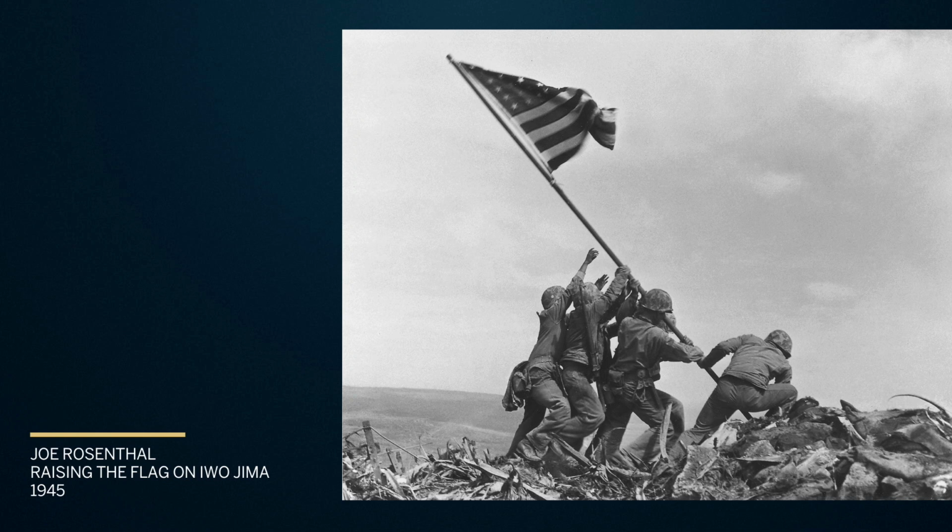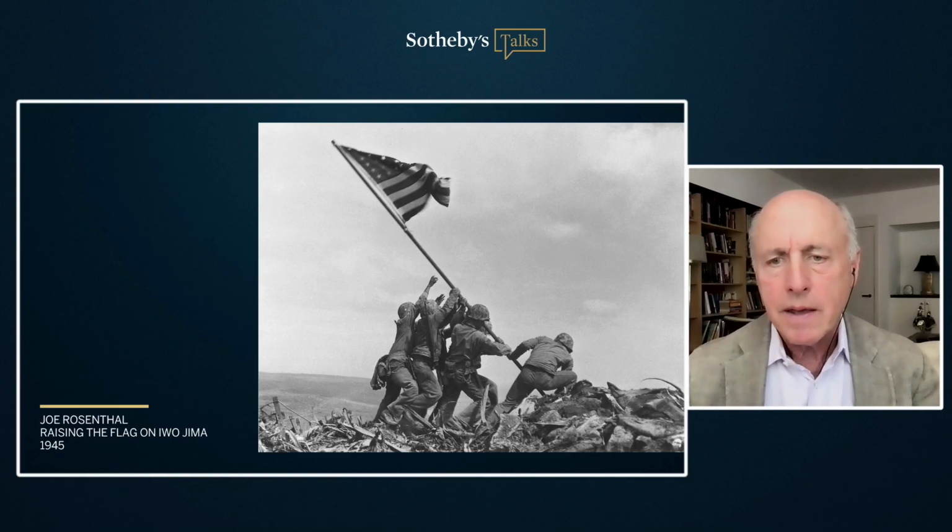So I think I'm going maybe too quickly for an analysis, but what I'm trying to say is that it has lodged itself in American consciousness, worldwide consciousness, because it is such a powerfully visually dynamic image of a flag in a sky and men aspiring toward that sky. Now, I want to move on.